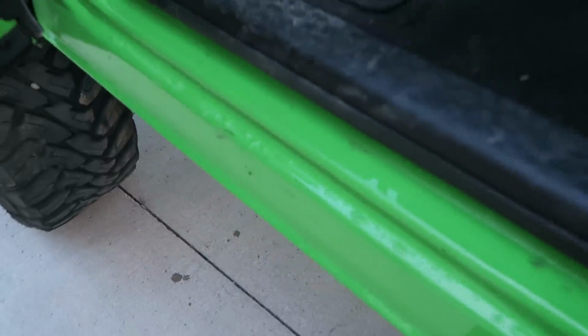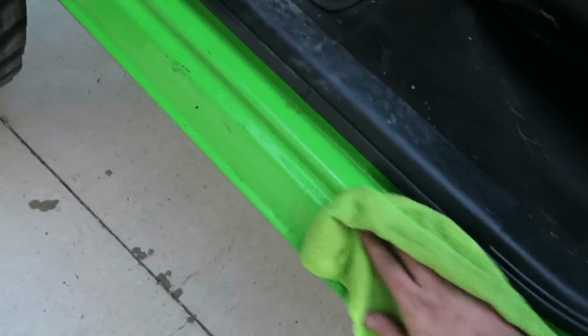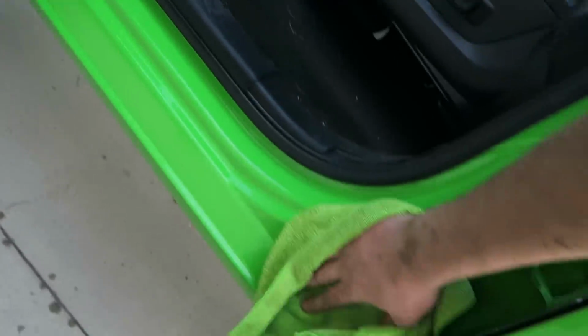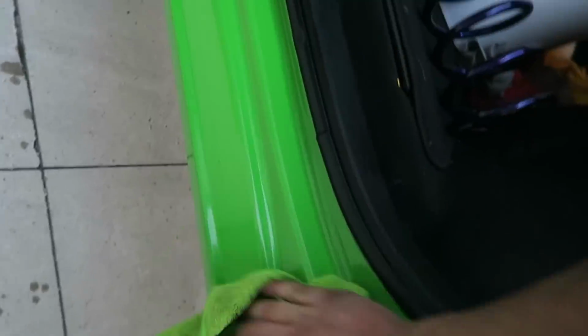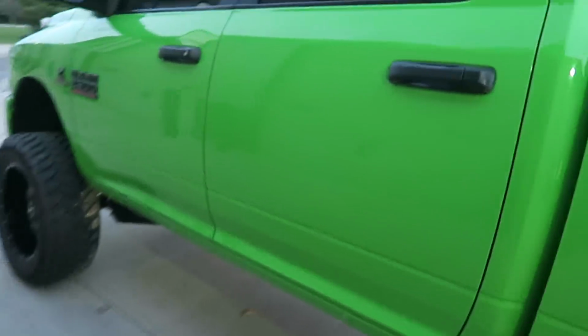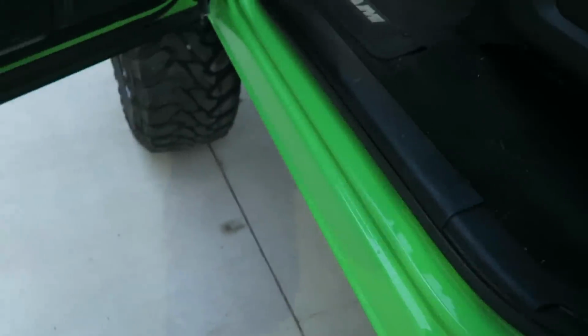And a place that everyone forgets. Inside these door jambs here. I also need to vacuum the inside of this truck. Man, these haven't been cleaned since I got the truck, so this is nice. Oh yeah, guys, she is sparkling clean. I love it. And clean my door sills. Still need to vacuum it, but I haven't used a ceramic detailer on this. Does a pretty good job.